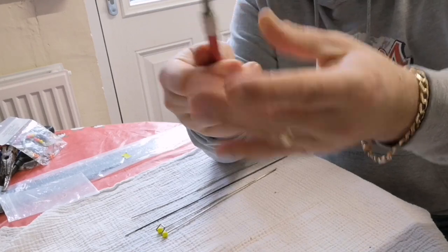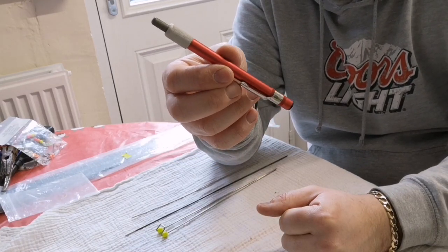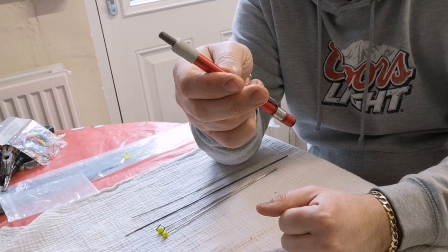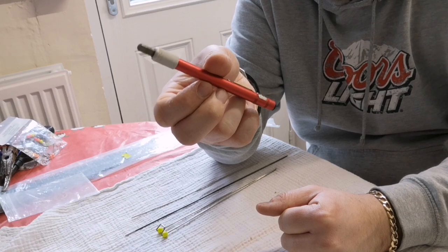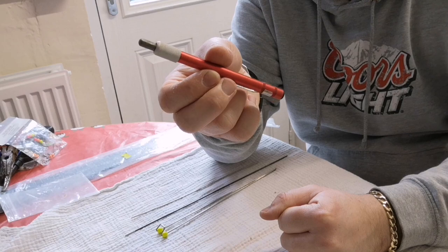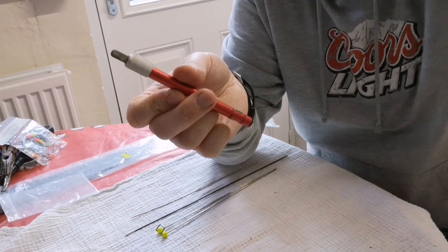Last thing you want to be doing is losing that fish because you've got a blunt hook, or having an accident because your knife isn't sharp and you're trying to cut your bait or something with a blunt knife. A blunt knife is a dangerous knife, guys. Trust me, I've been in the catering industry a long time. Always have a sharp knife. Always.